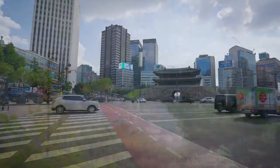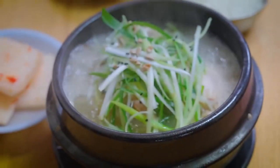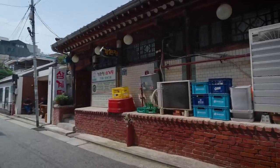And next up on this ultimate Korean food tour, we are on our way to eat another one of my favorite dishes, a dish that is probably the most soothing dish in all of Korea. It has medicinal benefits. It's just so good. That's the place.